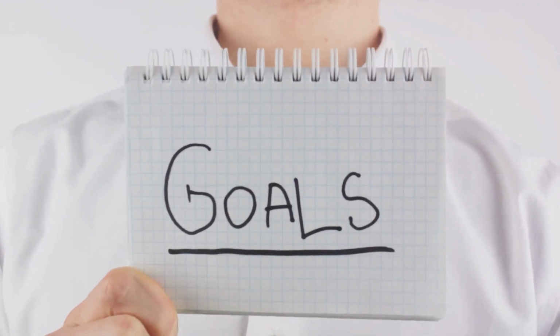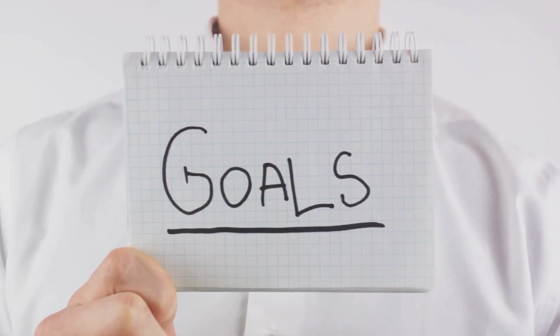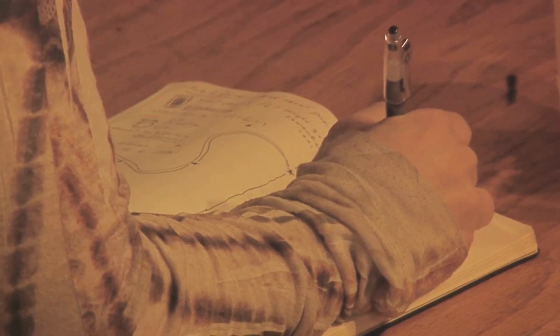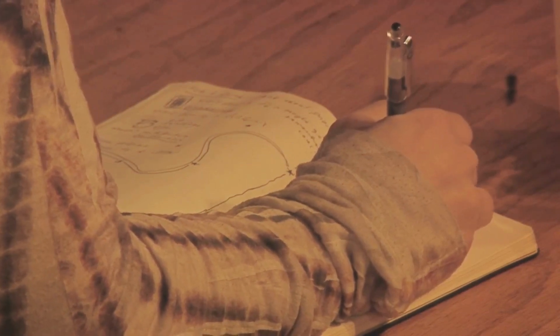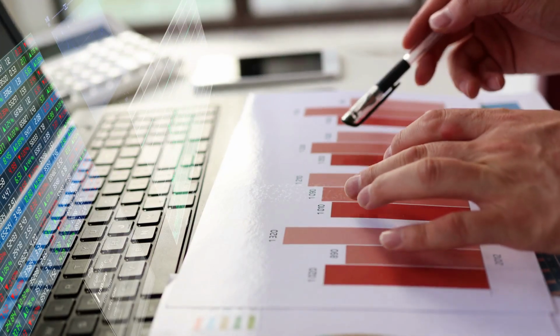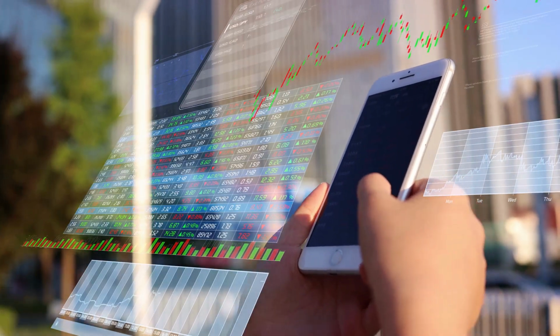Next, let's discuss the importance of keeping a trading journal. This is where you record your trades, the rationale behind them, and their outcomes. It's like keeping a diary of your trading journey. This journal can provide valuable insights into your trading habits, helping you identify patterns, strengths, and areas for improvement.